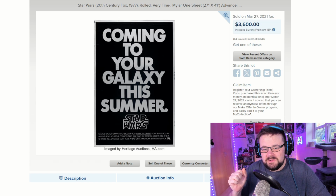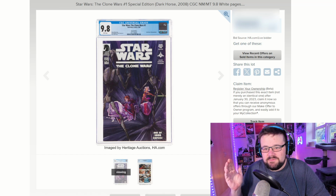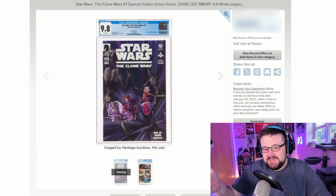Not bad for a poster that just says coming to your galaxy this summer. Okay, moving to something a little bit more modern. This is an original comic from 2008 for the Clone Wars. It is a limited edition, one of just 1,000 copies, Dark Horse comic, and it's been graded.